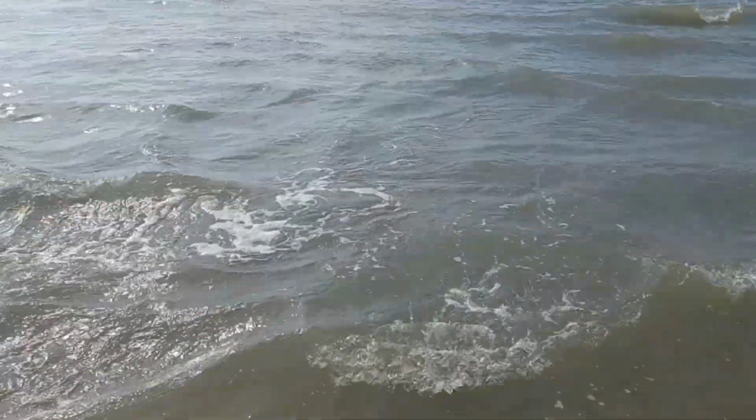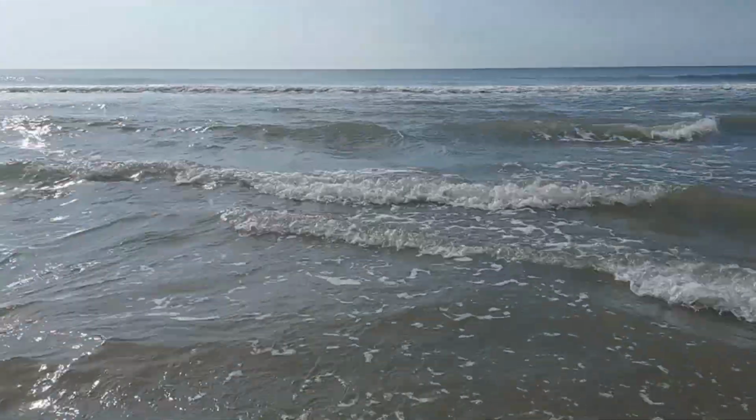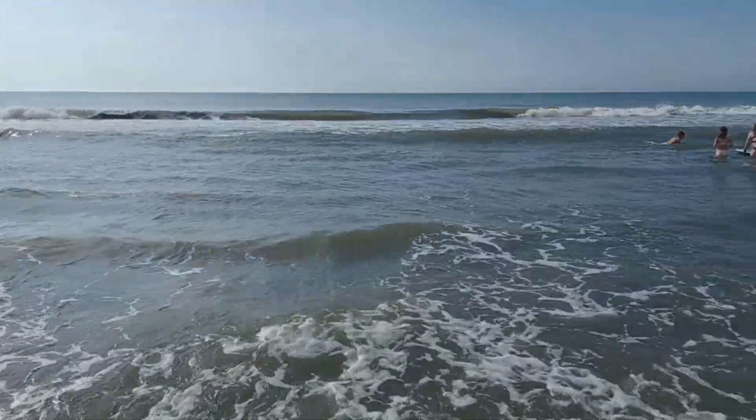So this is why it's called Dirty Myrtle, because the water, even the shallow water, is really kind of dirty. It's not that Caribbean blue water.